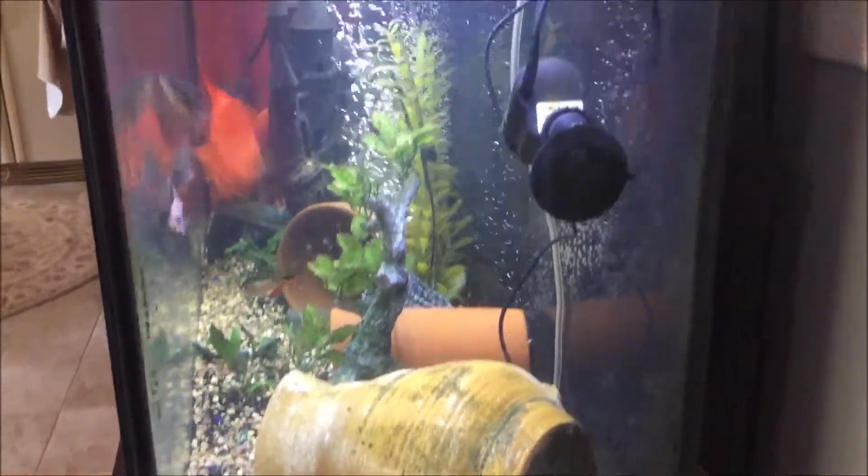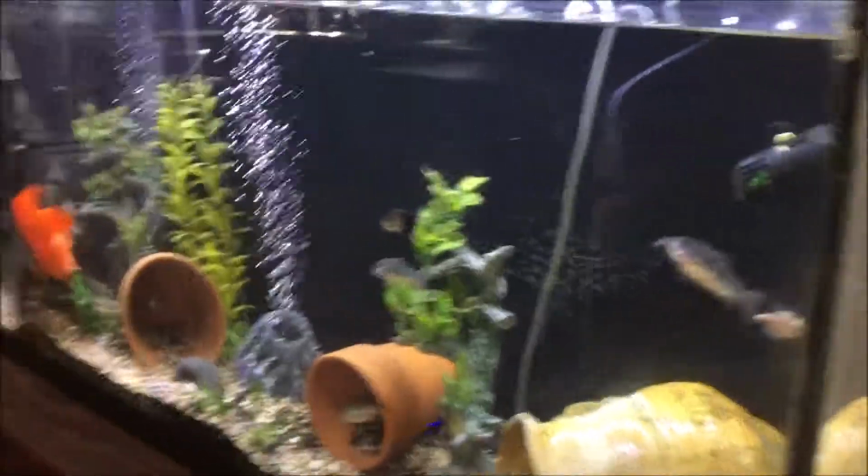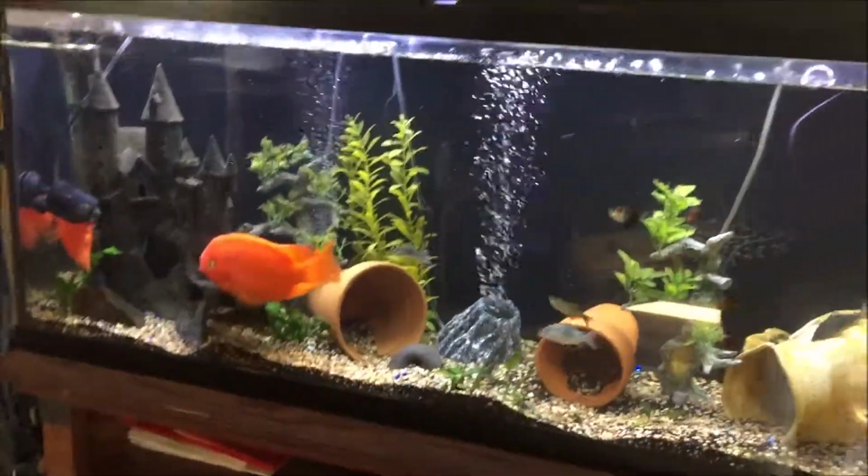Side view is not that great, but it is clear. My glass is a little dirty. I need to clean that again. I'm always cleaning this glass because I don't have a pleco to do the job.